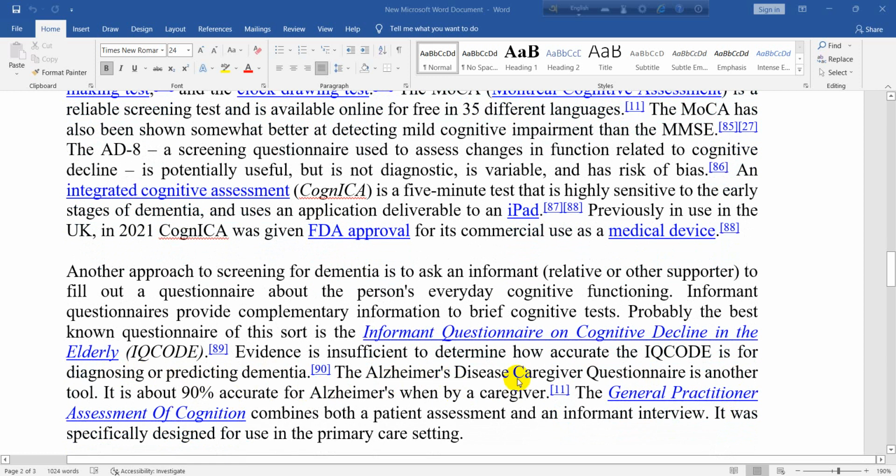The Alzheimer's Disease Caregiver Questionnaire is another tool. It is about 90% accurate for Alzheimer's when completed by a caregiver. The General Practitioner Assessment of Cognition combines both a patient assessment and an informant interview. It was specifically designed for use in the primary care setting.